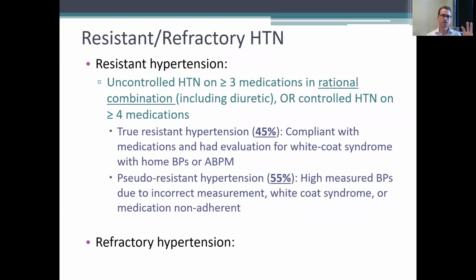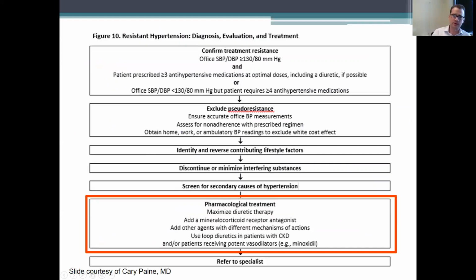For patients with resistant and refractory hypertension, I'm just going to skip through this because we've already talked about it. But looking in this red box here down at the bottom, this is also from the most recent clinical practice guideline, which says, if you've got a patient on 3 meds already and you need more, here are your options. First, maximize their diuretic regimen. If they're not already on the maximum dose of their thiazide, choose that. If they're on hydrochlorothiazide and you can get them on the more potent chlorthalidone, consider that.